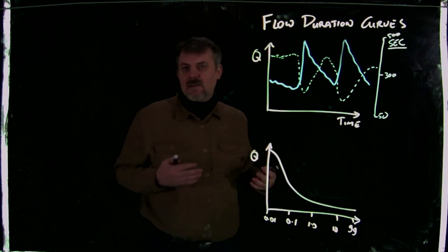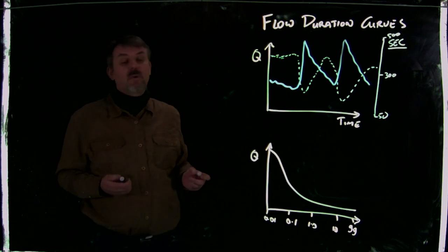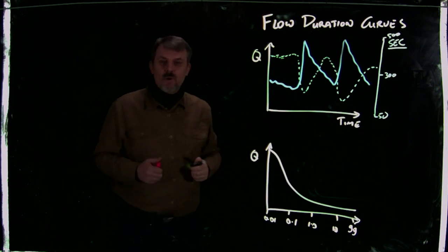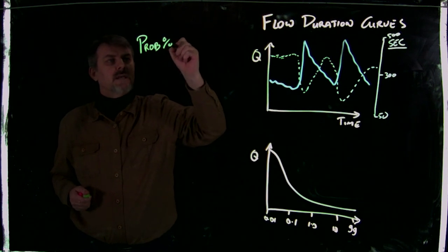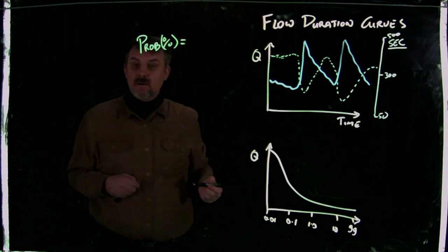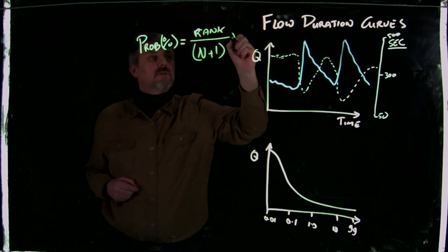And if we look at that over a long enough period of time, we can start to compile the data together and get the probability that a given flow will be exceeded. And we can put together what are called flow duration curves. With flow duration curves, we'll take all of the flow data, put it all together, and then work out what the probability of its exceedance is. So we've got this probability, which I'm going to express as a percentage. And that is basically quite a simple equation. We rank our data from highest to lowest, and so we have our rank over the population size n plus 1, and then multiply that by 100.